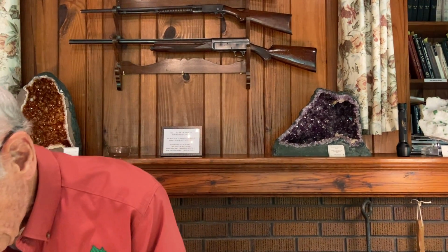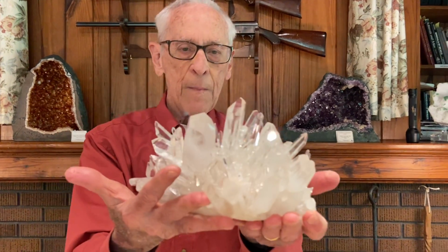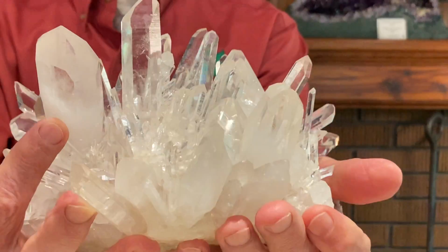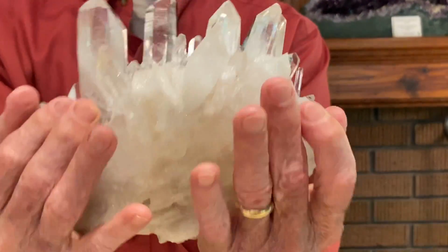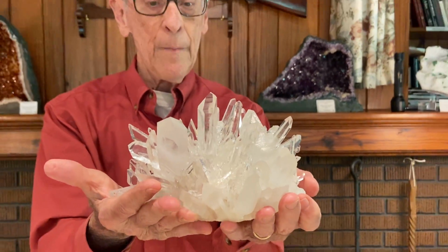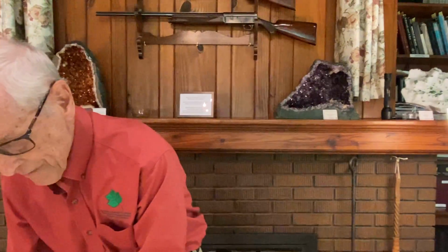Here's another piece of quartz, one of our biggies. Look at that. Same look, the same 6 sides, the pointy top, and you can see where it was dug out of the ground. This is worth quite a bit of money, and it's of course big and heavy, and we're happy to have this.